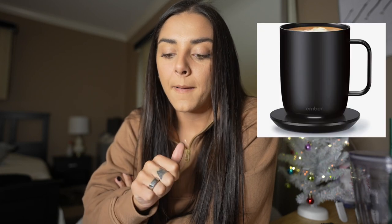Home wise, we have the Ember mug that I talked about. I think that's a really good one. I talked about that under the for her stuff, because obviously you can get that for anyone. Also just mugs in general, you can get for anyone.